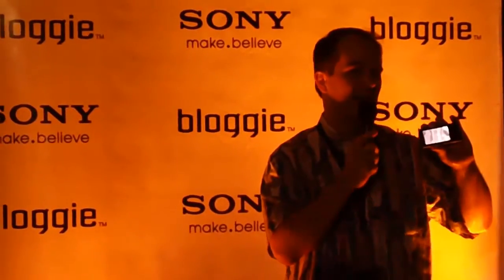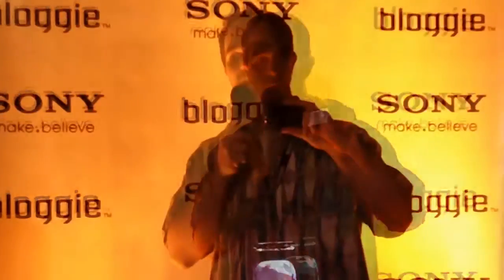And then on the back, it's got a 3-inch capacitive touch LCD. That's why we call it the Bloggie Touch. Because touchscreen is really, really what makes it easy, which is the key to the product. We're setting the bar high, and this is really the new Sony and what you'd expect from now.